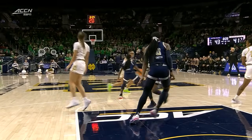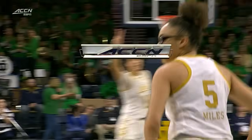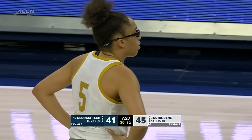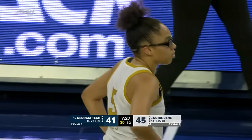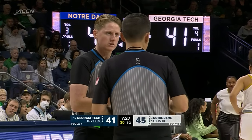Olivia Miles so patient with her moves, and her vision works just as well off the drive. The low crossover and then the speed. She understands it doesn't have to be 100 miles an hour all the time. Sometimes you need 55 and sometimes you need 95. She knows how to hit them at the right spots. Another conversation with the officials.